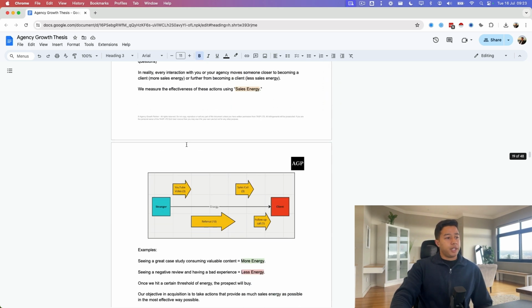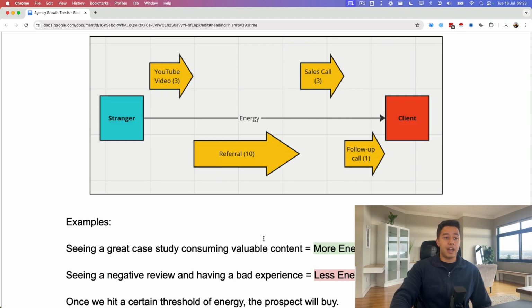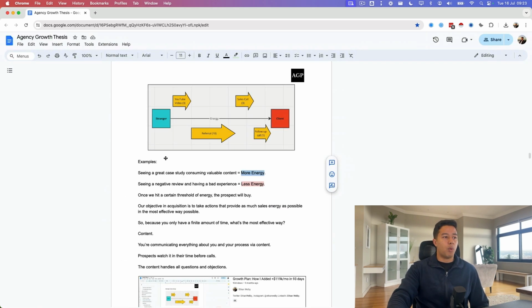Here's an example. If someone sees a great case study and they consume valuable content from you, it's going to move them forward. It's going to move them towards becoming a client. It's going to provide more energy to the system. But if they see some negative review and they have a bad experience or something like that, it's going to take energy away. Once we hit a certain threshold of energy, the prospect will buy.